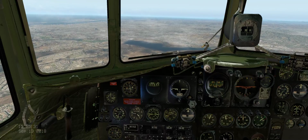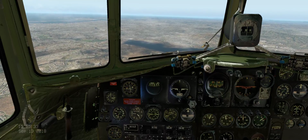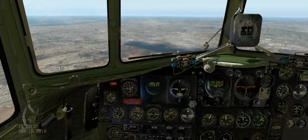1232 Golf, enter right downwind, runway 19, report midfield.